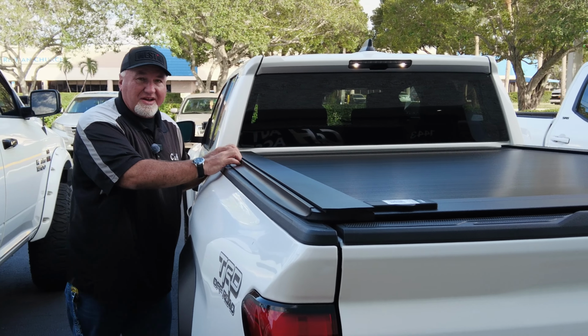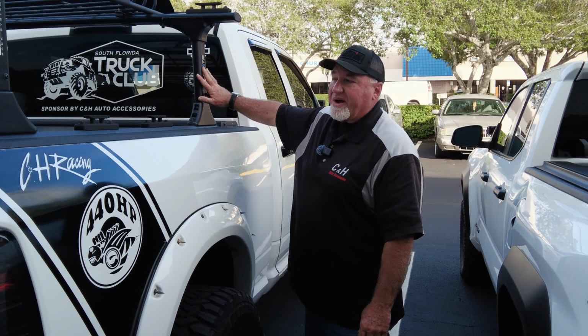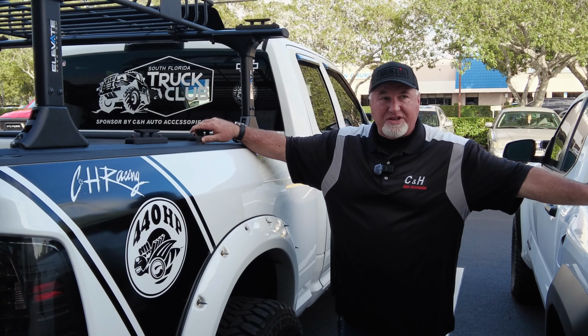And by the way, if you get the T-slot, all this stuff on my truck here, let's go ahead and get the camera, come this way. The racks, all these things you can put onto this setup once you get a T-slot.